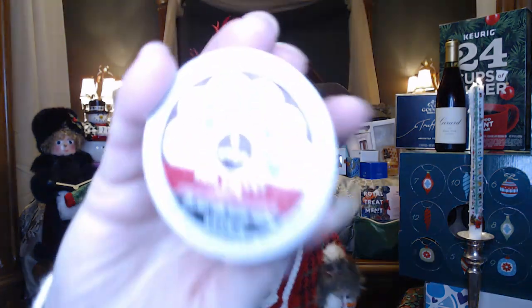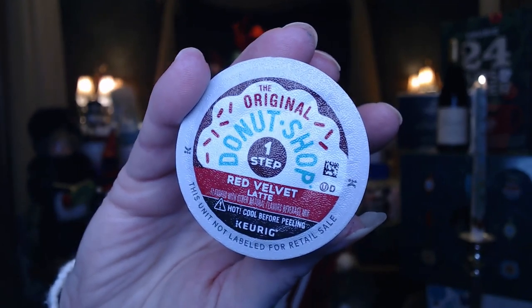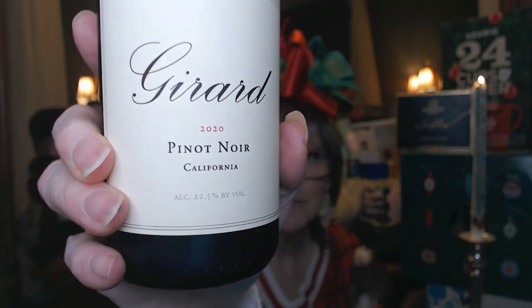The coffee, and I'm going to do a taste test later on this because this one looks so good. This one is from the donut shop again, and it's red velvet latte. So I'm excited to try that one. We've got a Pinot Noir from Girard Wineries in California. This is 2020. It's 12.5%. So like I said, we've got it open. I got my glass. We are just going to whip along, try to save some time.